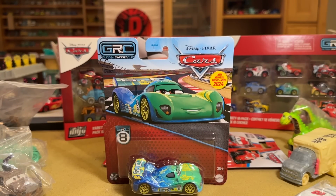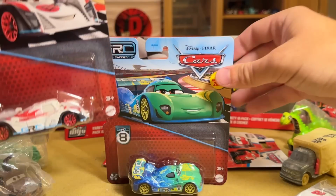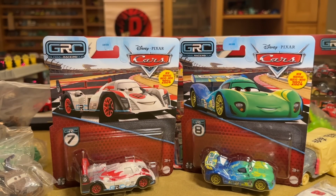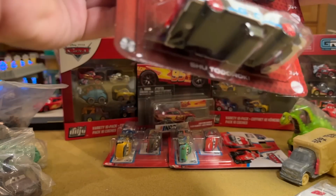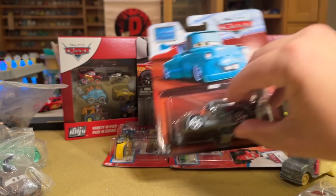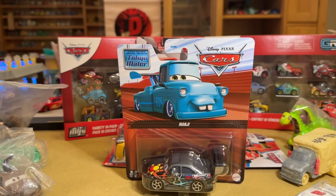The case also does include GRC Shu Todoroki, and they classify him as new, but he was technically released prior in the 2-pack with Lightning McQueen. So kind of new, kind of not new, kind of that middle ground right there that we don't really know how to classify. You also have a new Tokyo Mater variant in Manji, which looks pretty awesome. I reviewed him already, and man, I thoroughly enjoyed that video. I think he's a great variant.